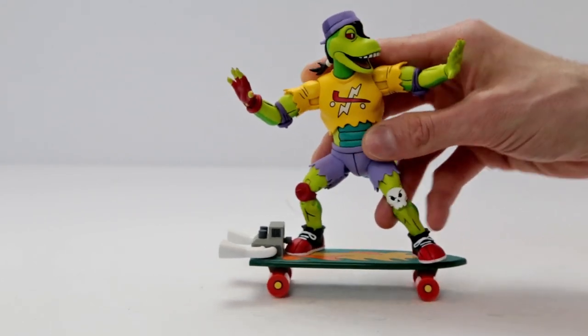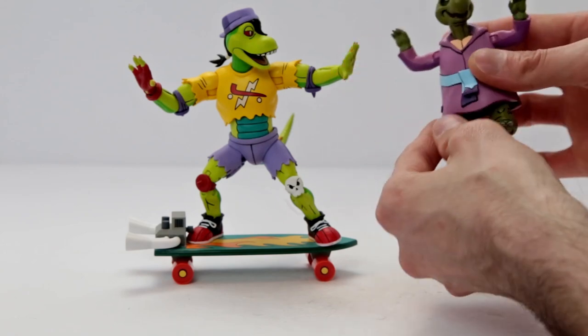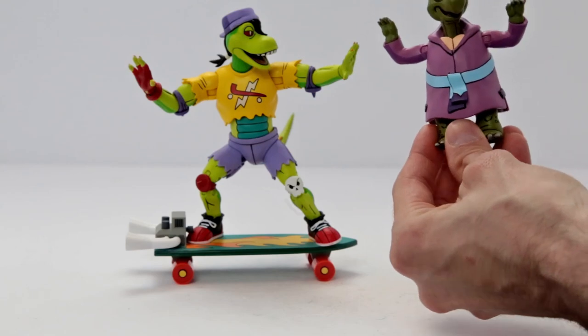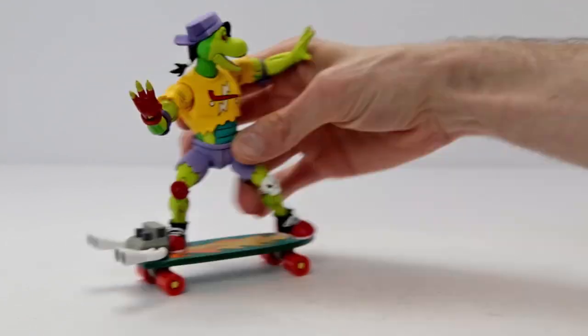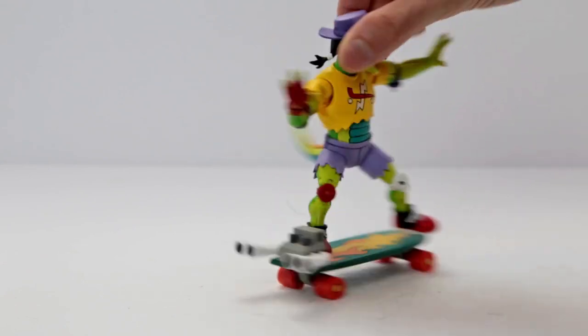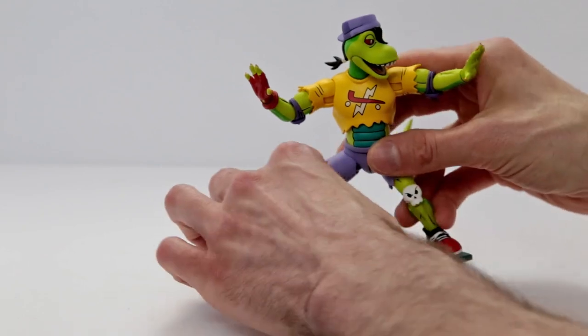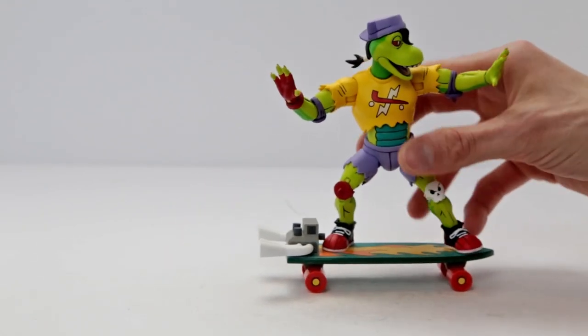I've only played with Kerma a little bit, so here he is. I love this little guy. He looks great. The sculpt looks really nice as well. Good paint job. I also don't have any problems with him. He's more of an accessory though, but the star of the show is Mondo Gecko, and honestly, what can I say about this guy? He is so sick, and I'm so impressed and happy with how this guy looks.